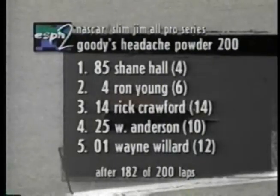12 caution flags, and that's what's left of Tony Wall's car. That's where most of it is on the racetrack. We'll be right back.